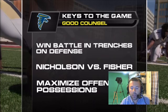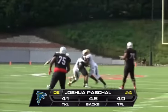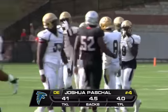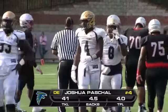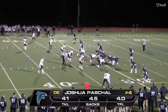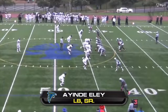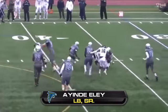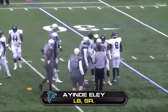Let's talk about some of the individuals now. That's some of the things that were written on the whiteboard. What about some guys to look for for these Falcons? Yeah, Joshua Pascal is an outstanding player, 6'4", 255, a four-star athlete. You see him doing a great job on both ends of defense at stopping the run and also getting after the quarterback. And when you look at what he is missing on the opposite side, it's Ayinde Ely, the 6'5", 205-pound, three-star Maryland commit. He hasn't really played a lot this year, but when you look at when they're expecting him to get on the field, which is probably around playoff time, they're expecting big things from him.